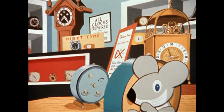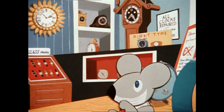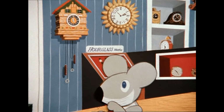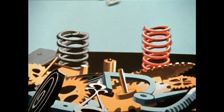All the clocks here are saying a different time, and some can't even tick properly. It must be a sort of clock hospital. Our grandfather clock has come here to be mended, because I broke it. Perhaps I could find something to mend it with, in that box of old clock bits.